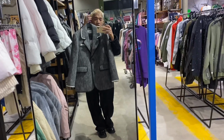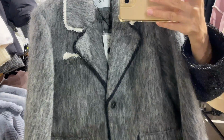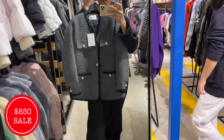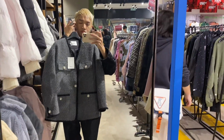We have some accessories, and then guys, just look at this coat. So this one, 1,150 HKD, made entirely of mohair. I'm actually thinking why I did not get this one, especially this one reminds me of Chanel. 850 HKD sale price.